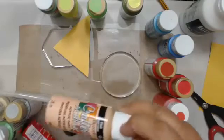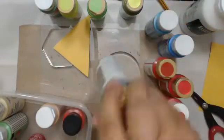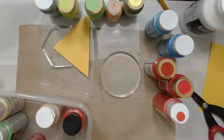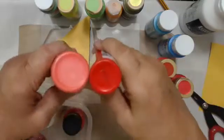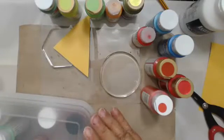And then I got the flesh color for when we put the girl in there. I did get some silver. I don't know if I want to use this as silver metallic, silver or gold. So we'll see. Maybe gold. I do have the golden gold. Flash crash. Oh no. And then this is primary red. It's almost the same color. Well, we have that. All right, so we have our paints.